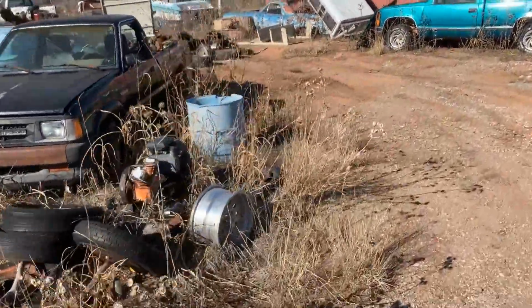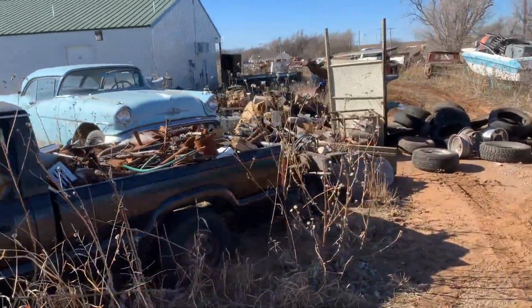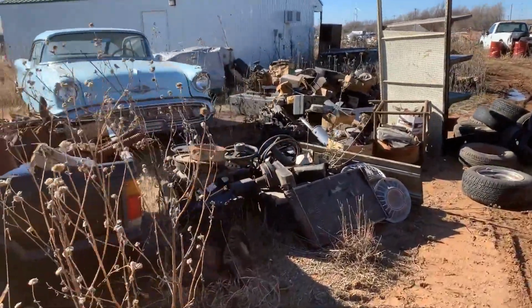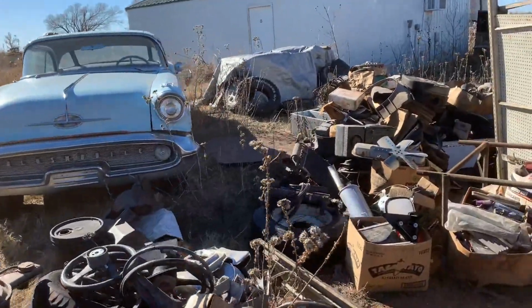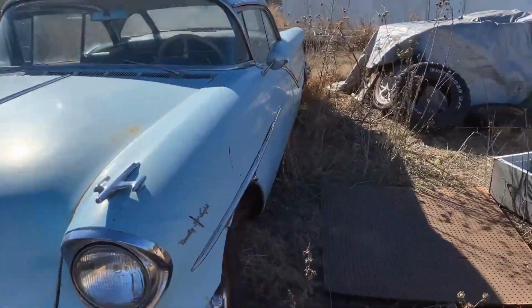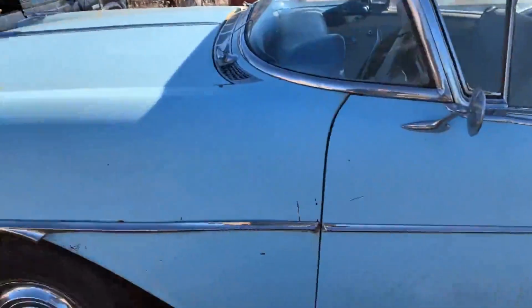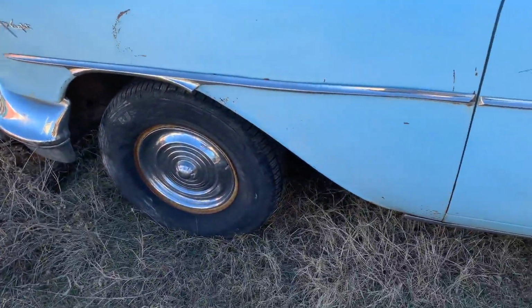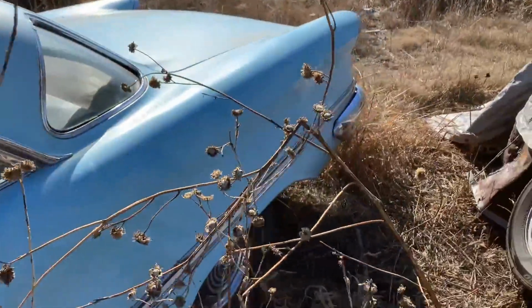98, that must be an Oldsmobile. That's a good looking rig. I like that. Yeah, look at that grill. He wants to chew on something. This car's tight. It ain't all ate up. It's got hubcaps on it. Them's the full-size caps. It's not the poverty caps. And it's got a key. Well, hell, I might drive this home.